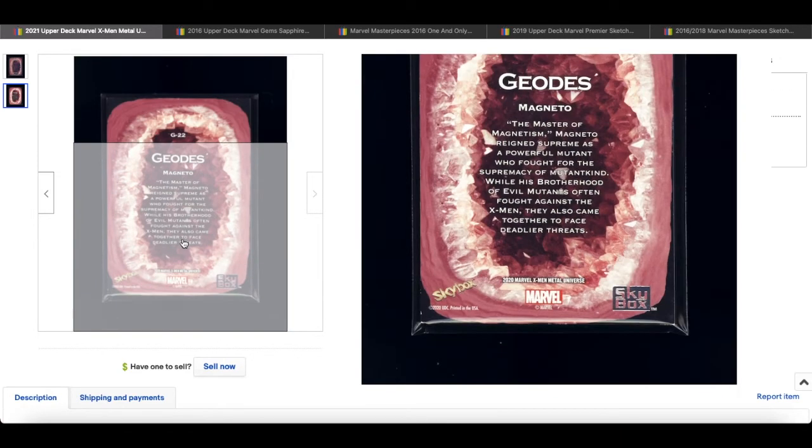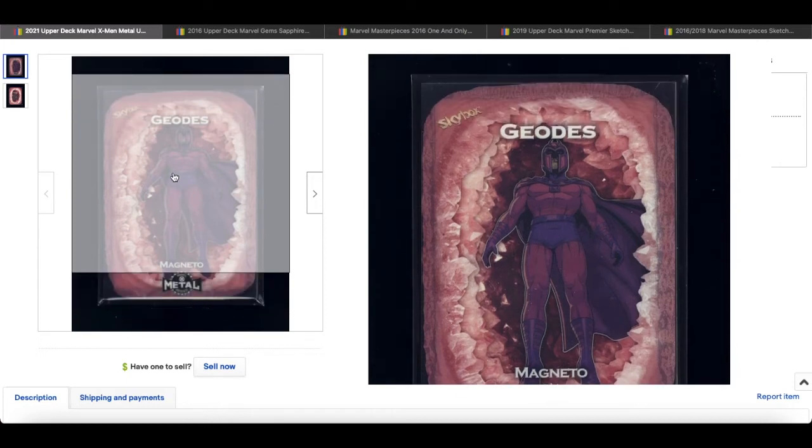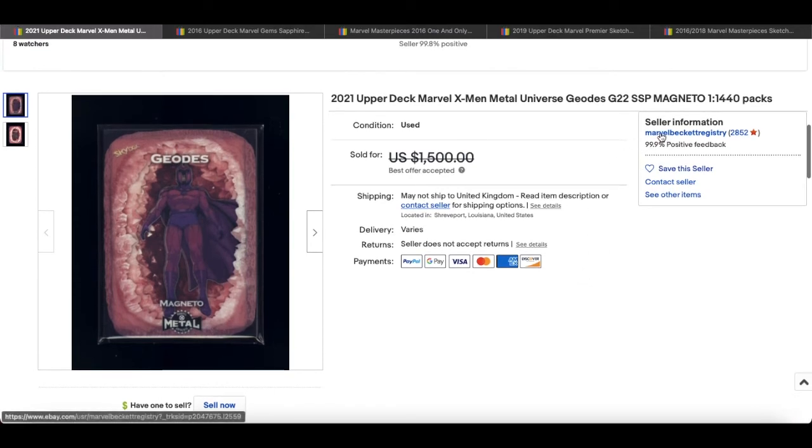It's really, really wicked cool cards, these geodes. I know there are a lot of guys in the community that have a chunk of these, which, absolutely respect. They're nice cards. They look wicked. This sold for $750, best offer accepted. Marvel Beckett Registry, again, killing it in terms of what they're listing, in terms of BGS cards, some of their raw cards as well. There are some real nice, scarce cards. If you haven't had a look yet, have a look at what the chap or the guy or the girl has in their shop. Pretty cool. So yeah, good prices on the geodes.